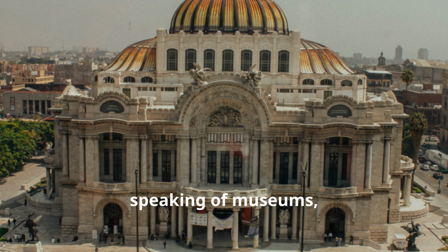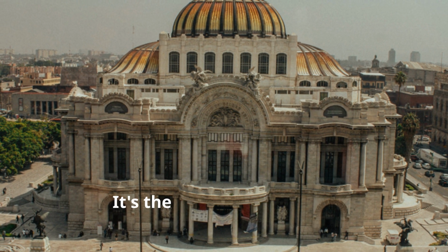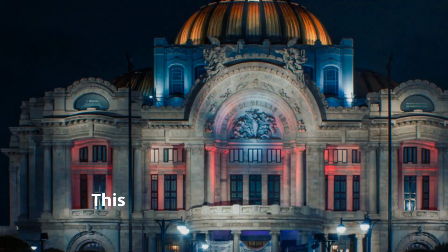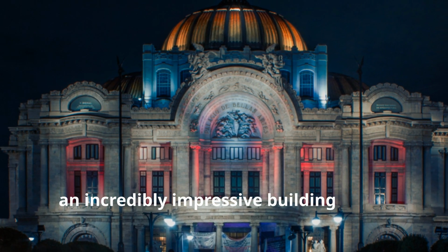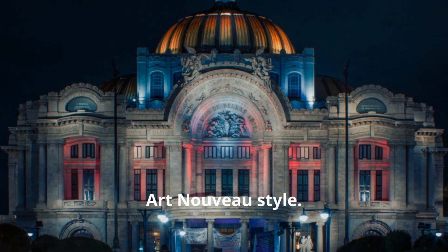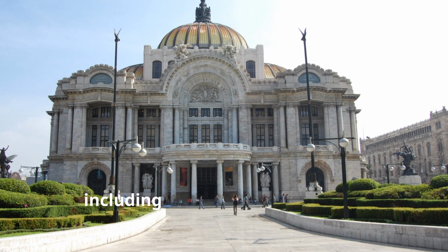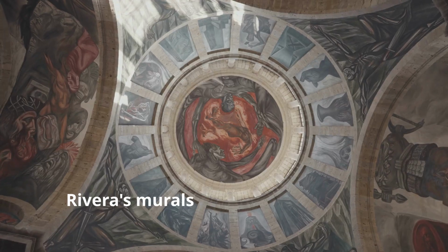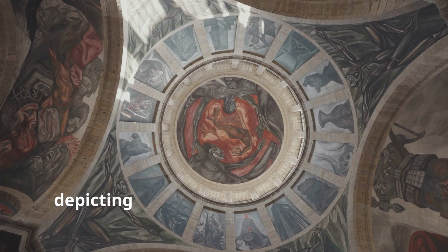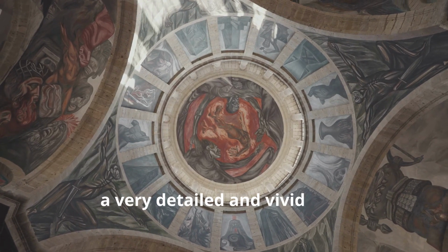Oh, speaking of museums, there's one place you absolutely can't miss. It's the Palace of Fine Arts. This place is a real masterpiece, an incredibly impressive building in the Art Nouveau style. Inside, you'll find many famous Mexican artworks, including murals by Diego Rivera. Rivera's murals are truly magnificent, depicting Mexico's history and culture in a very detailed and vivid way.